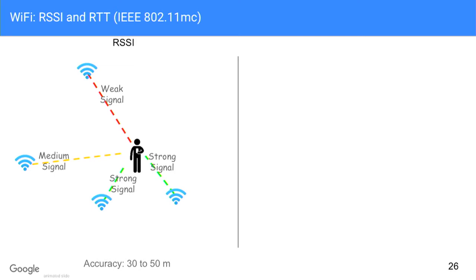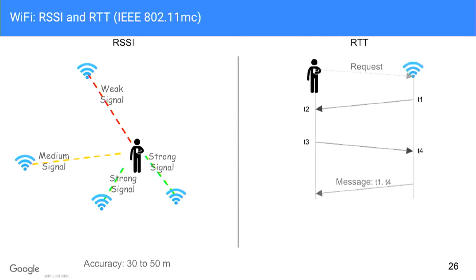So signal strength as a means for figuring out where you are is fairly coarse, and the accuracy reflects that. It's of order of 30 to 50 meters, and I'm sure you've all experienced that. You can see which building you're in, but not exactly where you are. But help is at hand, and Brad, you mentioned it, there's an IEEE standard, 802.11mc, and it's round-trip timing. Now this is something where you can actually measure the time of flight and do location indoors the way God intended, because that's why the speed of light is a constant. So we can navigate, right?